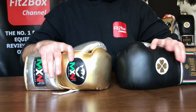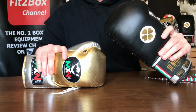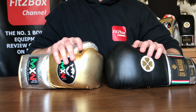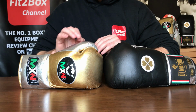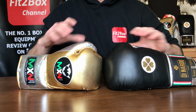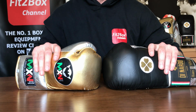So when it comes to the stitching, I am going to give it to the Nardo 10 points to 9 points. I do think that the stitching on this one will last longer. That Kevlar thread stitching on this particular glove, there's a couple of sort of stitches that are out of place. So from that point of view, again, it's a close round, but I am going to give it 10 points to 9 points when it comes to round 6 stitching.